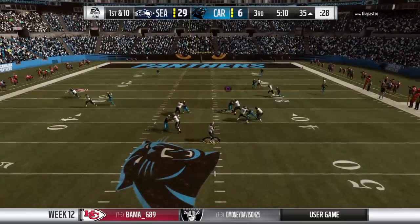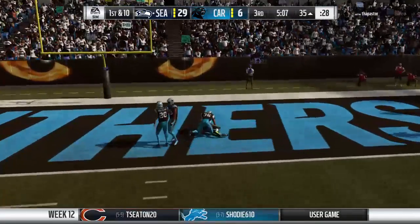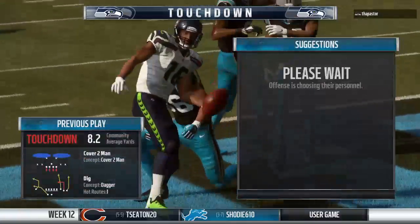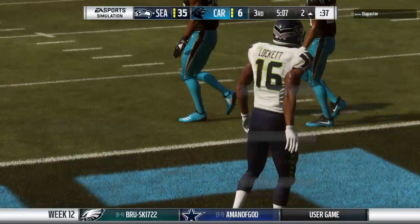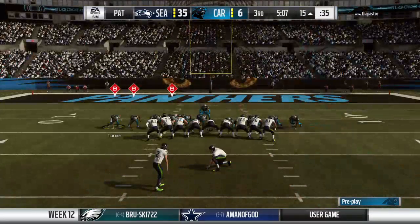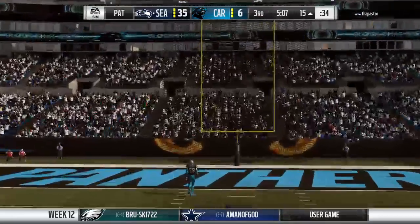Now Wilson on 1st down. He lets it fly for Lockett. And he will score. Touchdown, Seattle. Tyler Lockett with touchdown number 7 on the year. And this Seahawks offense continues to pour it on.